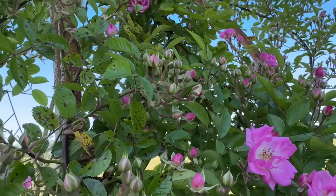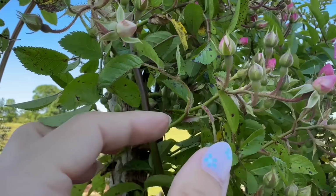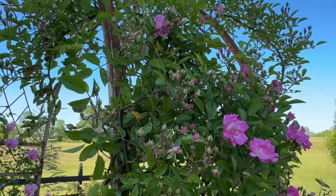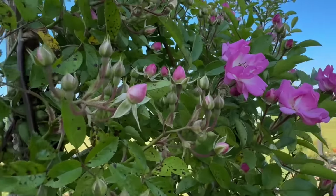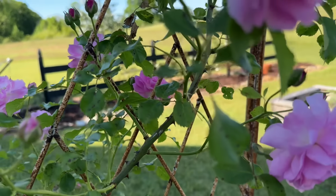She will definitely be beautiful in the next couple of days. She has lots of buds. And then also, she has little spots on her, but she always does very good every year. And I did fertilize her, so she looks healthy though. She looks like she's definitely going to be putting on a show. On the other side, I did another pink rose, and I did the lavender lassie.